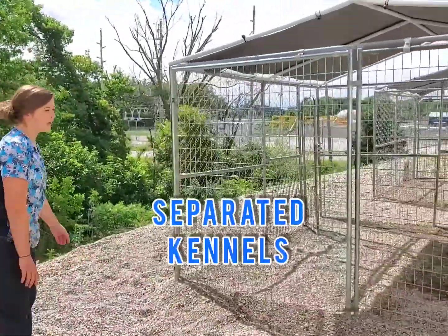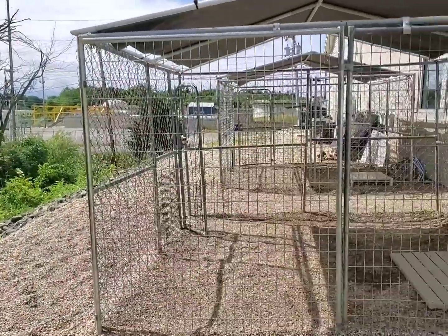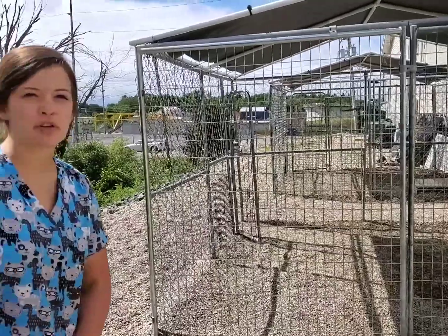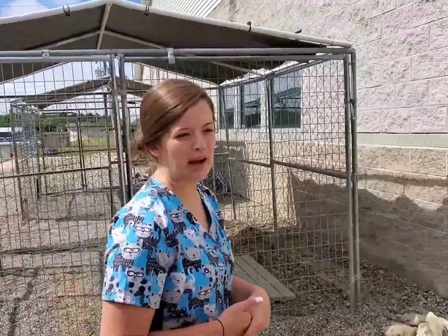We also have a couple kennels out back. Our population varies. Sometimes we have 10 dogs, sometimes we have 30. So this is just another place to house dogs. Typically we house either the scared ones or the ones that don't get along with other dogs out here, so they can have a little bit of a break and a little bit more peace and quiet out here because it can get pretty loud outside.